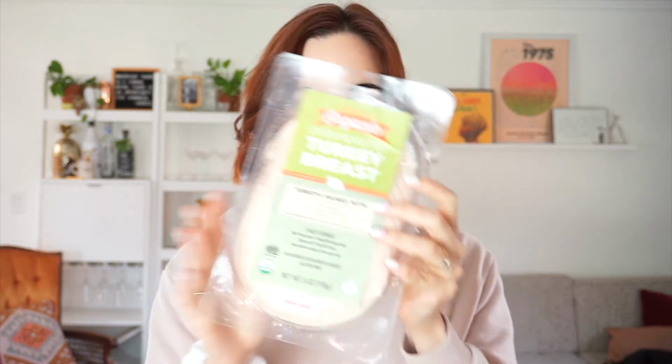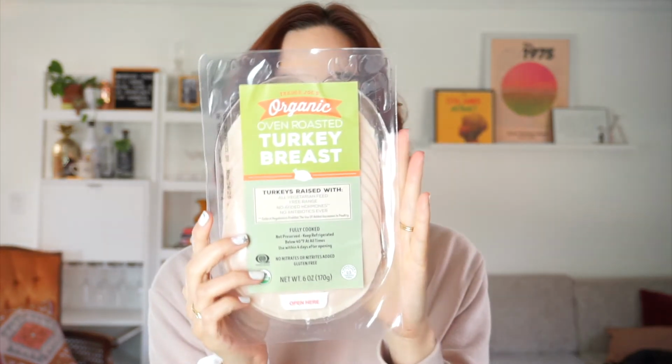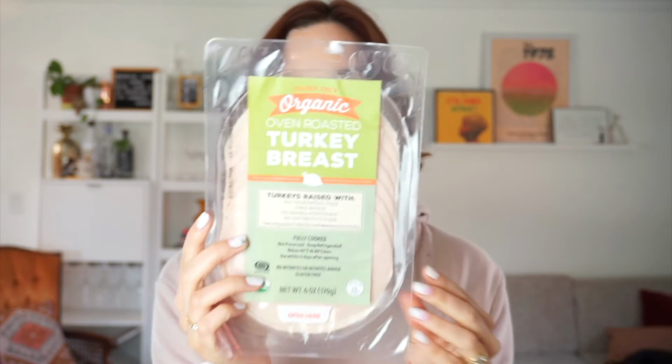What else? This is just a good staple. So the Trader Joe's brand organic oven roasted turkey, I just love it because the ingredients, again, are so simple. Lunch meats, pre-sliced meats like this generally have a lot of weird crap in them. And this is literally organic turkey, water, and salt. And those are all things I'm okay with being in my sliced turkey. It's so good for those times when you just need something grab and go.